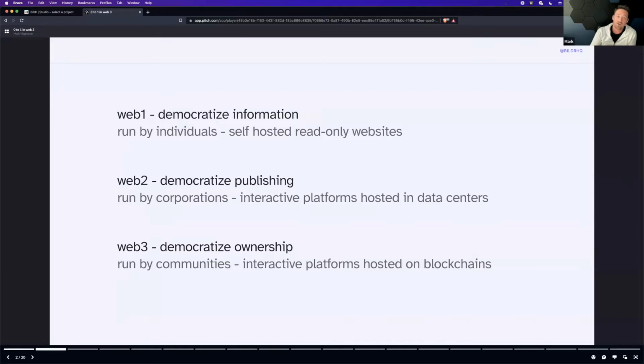Web 3 is about democratizing ownership. So building on those first two and not removing any of it, but democratizing the ownership of it. So the goal is that it's run by communities, run by the users, and owned by the users. And these are interactive platforms, but they're hosted on blockchains, decentralized, as opposed to being hosted on data centers. So this is the dream, this is the goal, right?